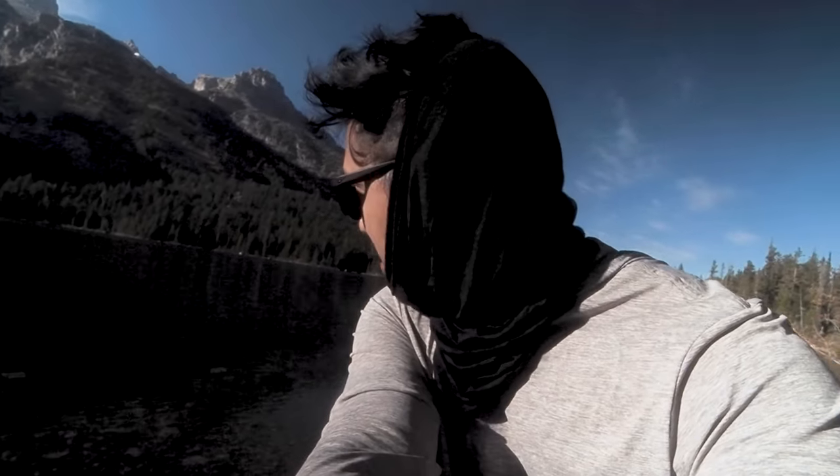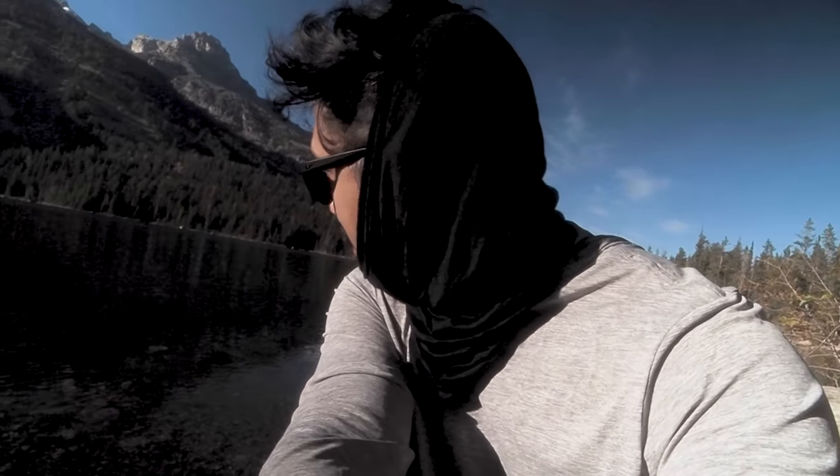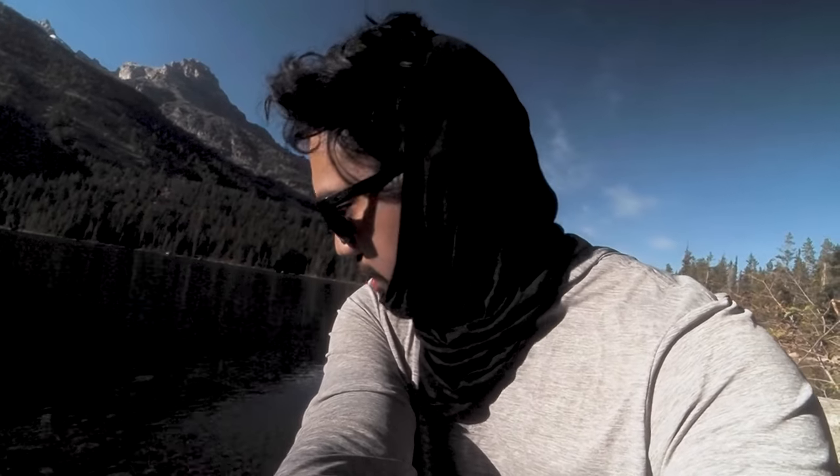Up here at Bradley Lake, really a little bit more of a moderate hike for some people. It's gonna be like 400 feet of elevation, but we made it. It's pretty warm compared to where we're at in Jackson Lake, so it's nice. Definitely bring something to swim in. Even here in October, we got some good weather. See you back in the parking lot.